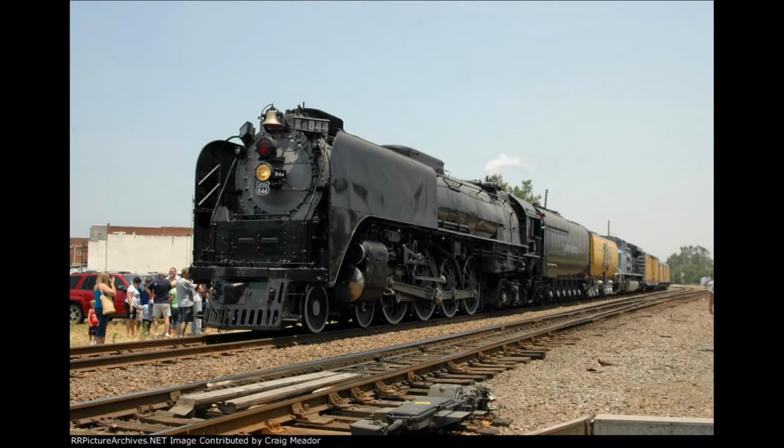This locomotive is amazing with its history, being possibly the only steam locomotive in the world, or at least the U.S., that has never been retired in its life, which makes it very interesting. And it's perhaps one of the most recognizable locomotives in the world.